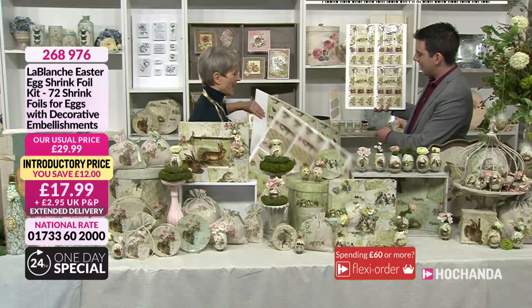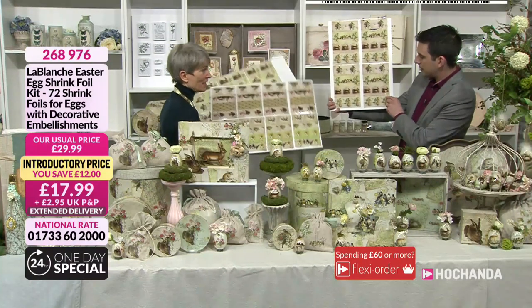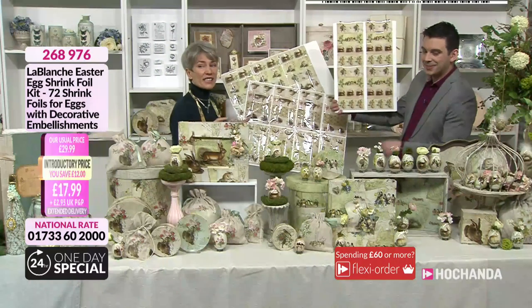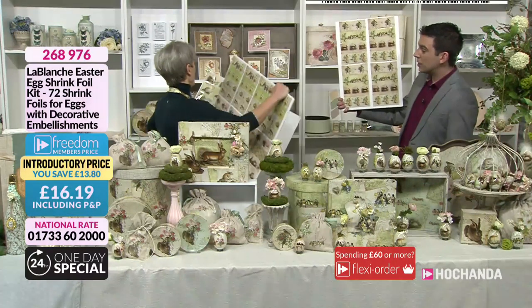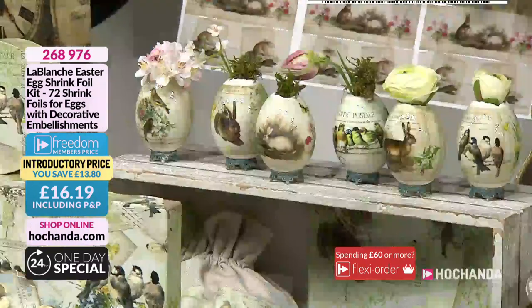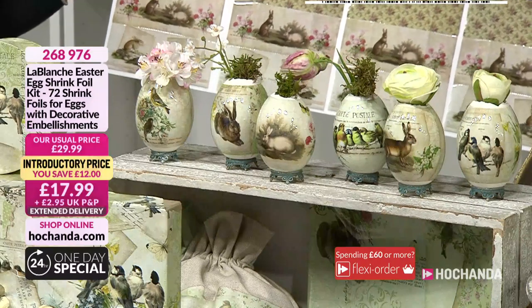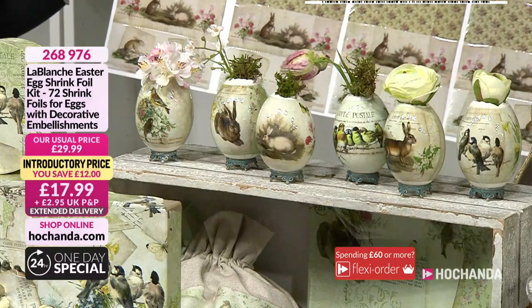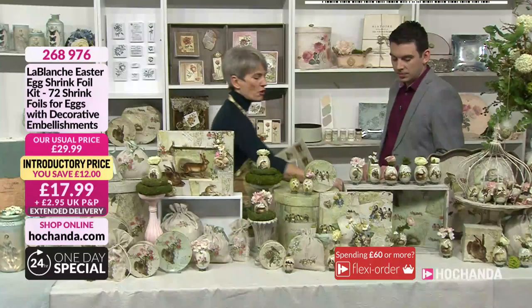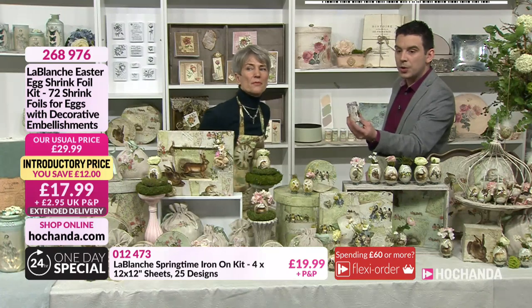You get all the boards, on both sides. You get 72 of these shrink sleeves: 48 for the hen eggs, the smaller eggs here in front, and the rest for the goose eggs, the larger eggs. The shrink sleeves for the goose eggs you can also use for smaller jars like these two, if you like. So now you can shrink foil.